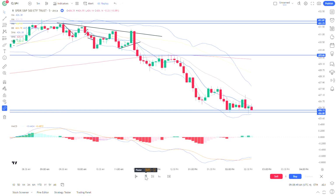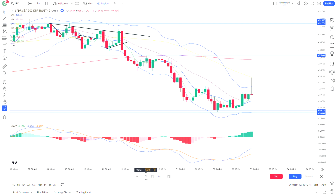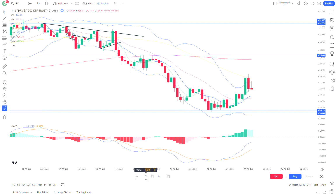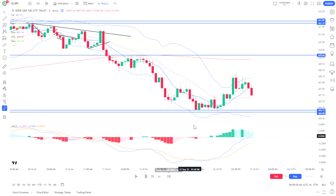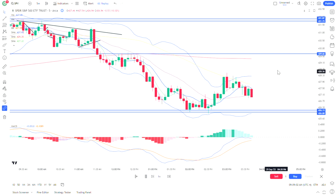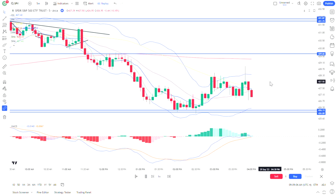Now we're coming into the end of the day. We were able to hold that. We started to put in another pattern here at the end of the day. Just never played out, but you were starting to get an upward sloping head and shoulders pattern. This shoulder got really, really wide here, and we never could take it out, right at the end of the day.